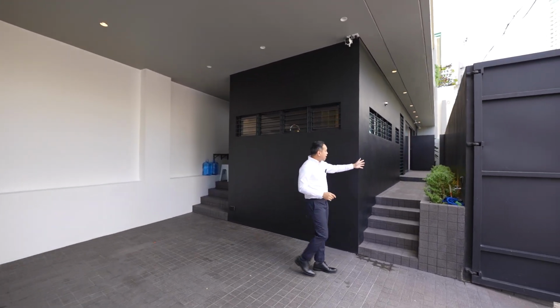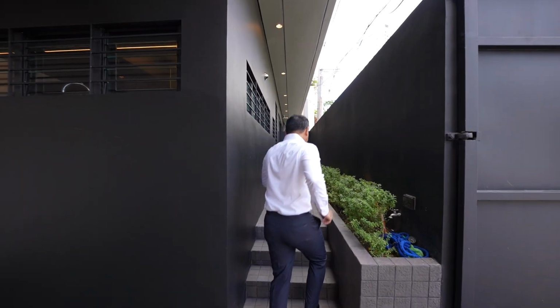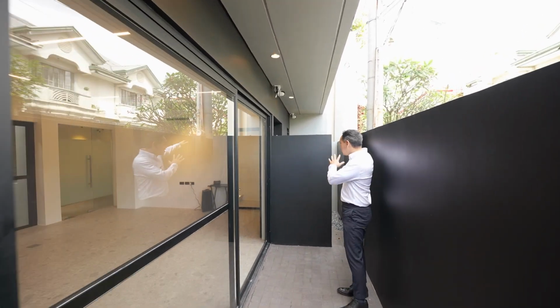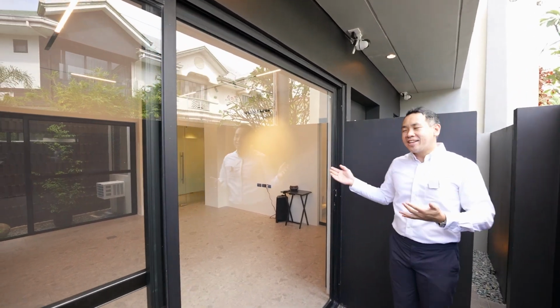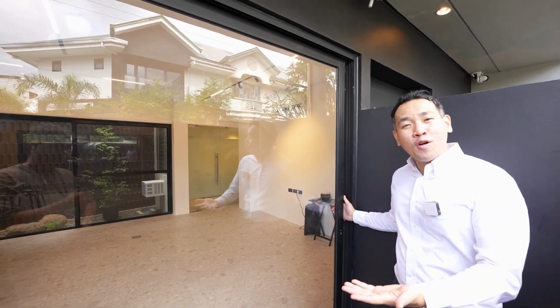And from here, let's head on in towards the living space. You have your entry from your pedestrian gate on this side, but since we've come from your parking area, we're gonna go through the sliding door towards your living space. Now, welcome to your beautiful home.